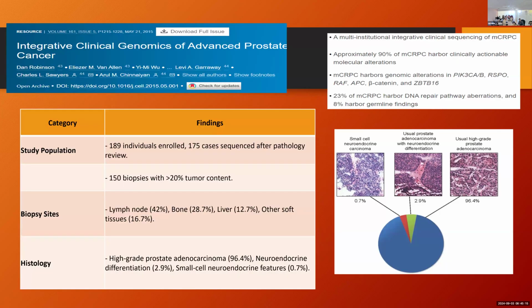The integrative clinical genomics of advanced prostate cancer. It was a study published in May 2015, where around 157 cases were sequenced after pathological review. The biopsy sites were lymph nodes, bones, liver, and other soft tissue.